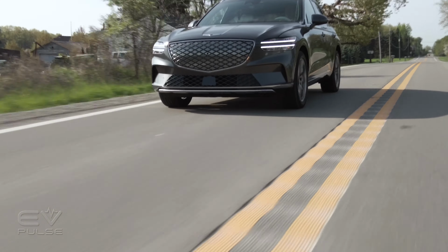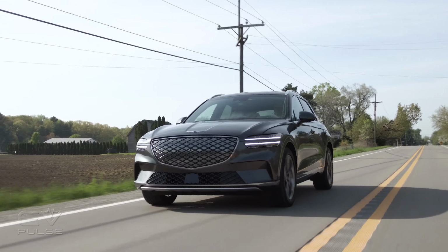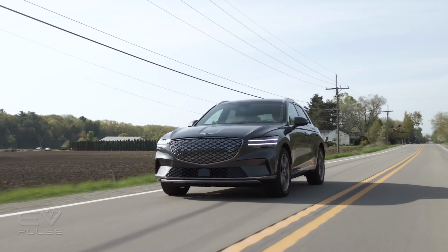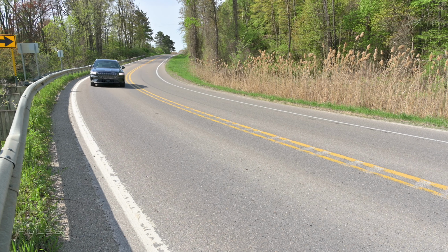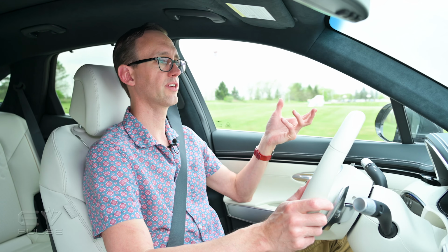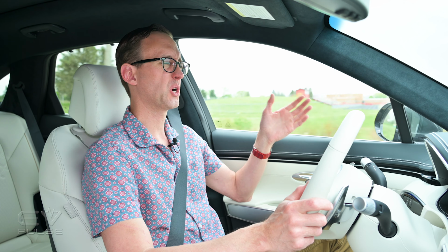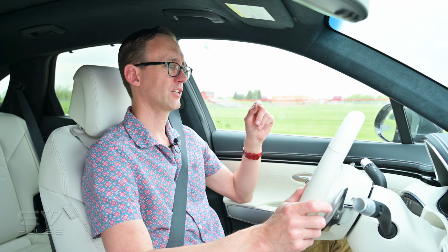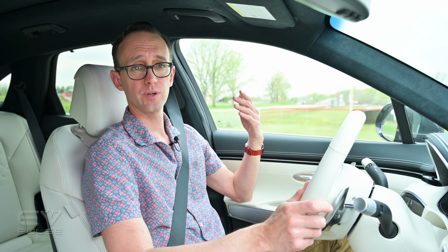Helping you fine-tune the feel, there are several driving modes. There's Eco, Comfort, Sport, and then a custom setting that allows you to adjust several vehicle parameters. For normal use, Comfort is my favorite, though of course Sport does liven things up a little bit at the expense of range. I don't really recommend Eco. It really dulls the GV70's responses.